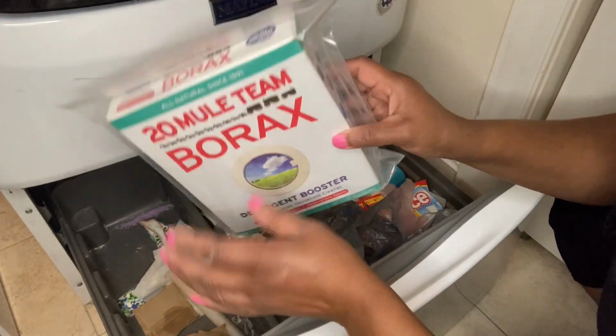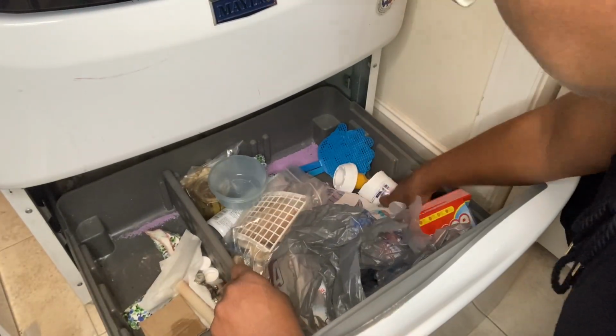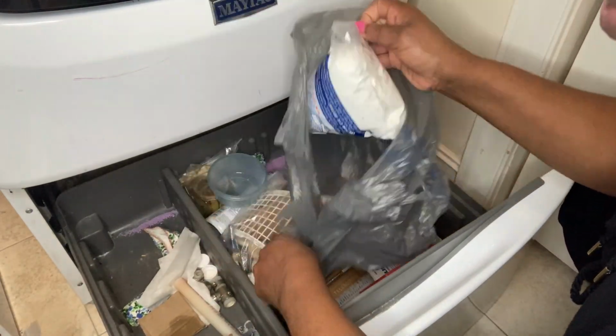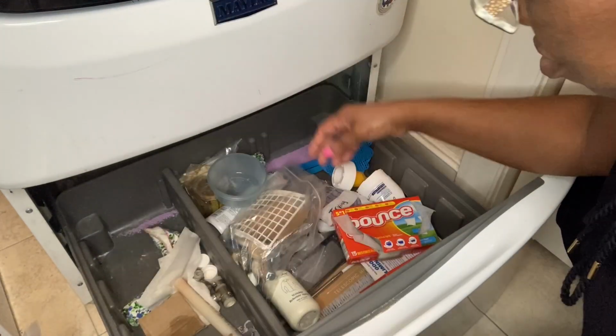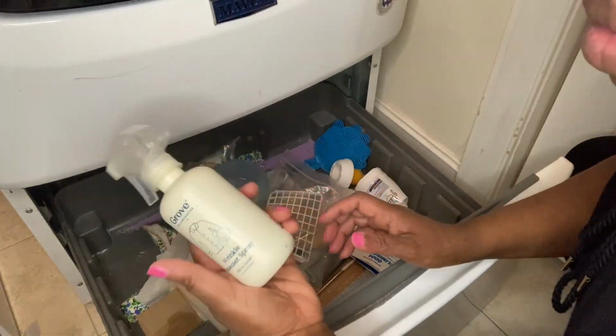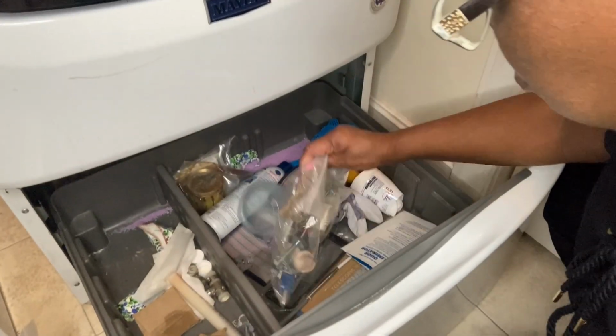Looks like we're moving on to the dryer, up underneath the dryer in the dryer drawer. There's some more of that Clorox cleaner. Boy, we have a little bit of everything under this dryer. We're gonna get all this stuff cleaned out of here so that we can see what we have.